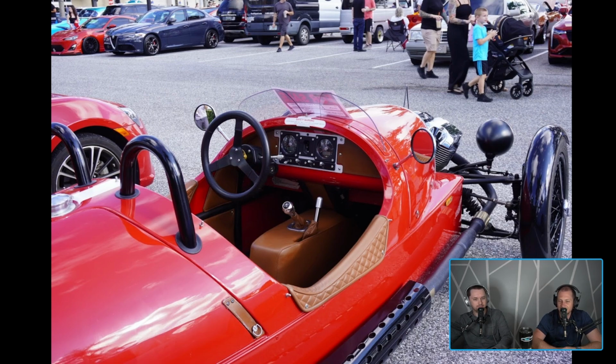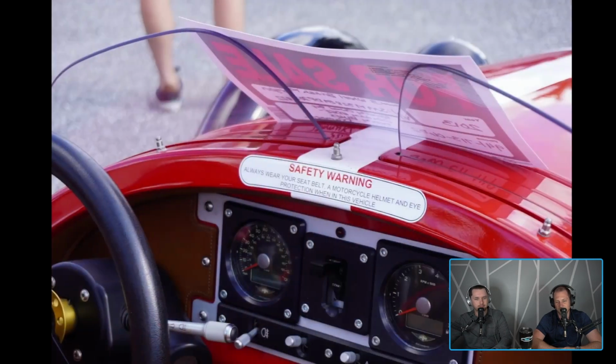This is a neat one. It's really cool. A slingshot's cool in its own way, but it's just far different. It's very different. Yes.